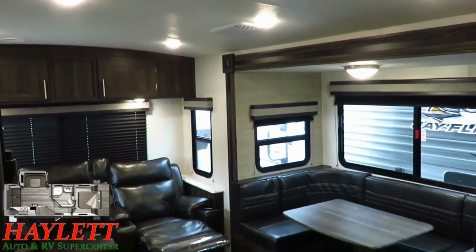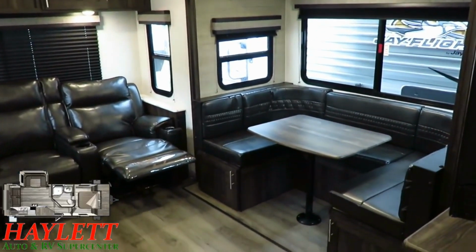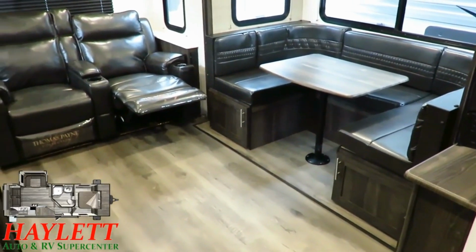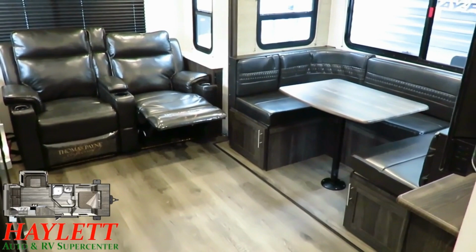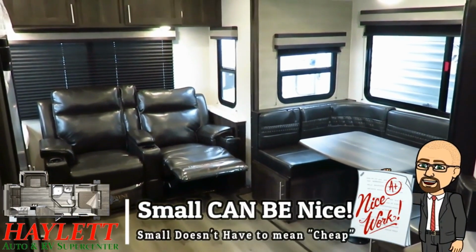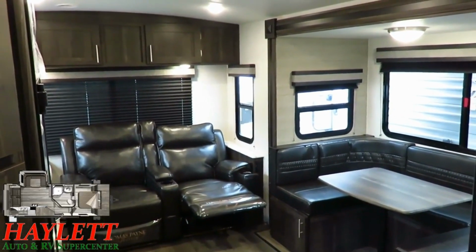I think this one's just such a great mix of high class, but smaller. Not everybody is looking for that big 45-foot retirement rig. There are a lot of people who are looking for something that is just nice, but small. And sometimes small can mean cheap or chintzy, and that's not going to be the case here.